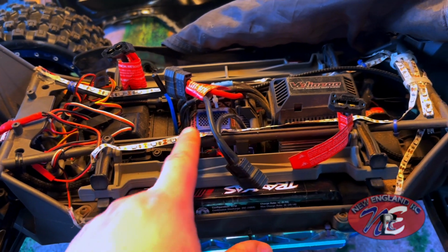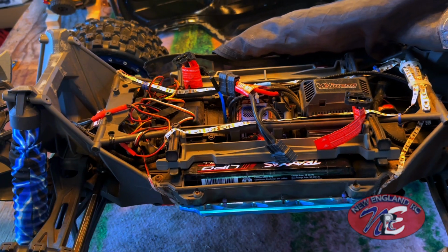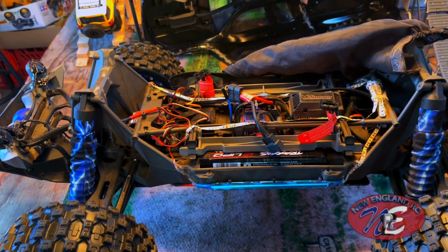The same ESC, same motor. I haven't done anything with the pinion gears or anything. It's all still stock. I think that the Traxxas X-Max is fast enough as it is.